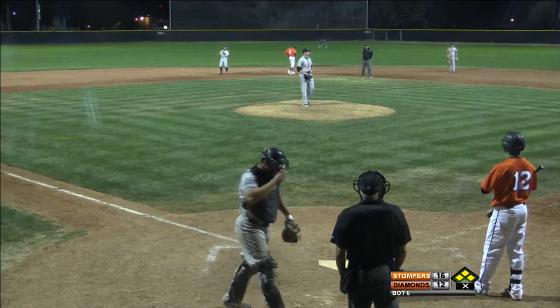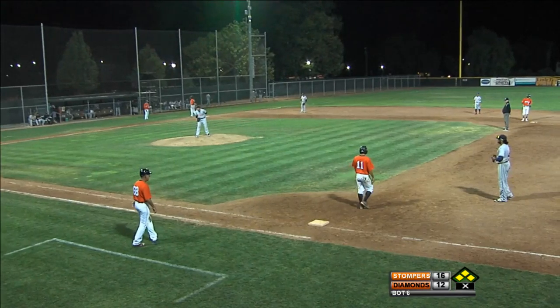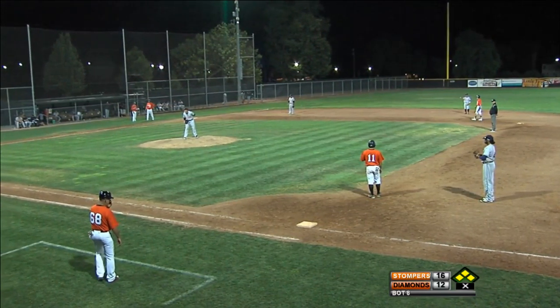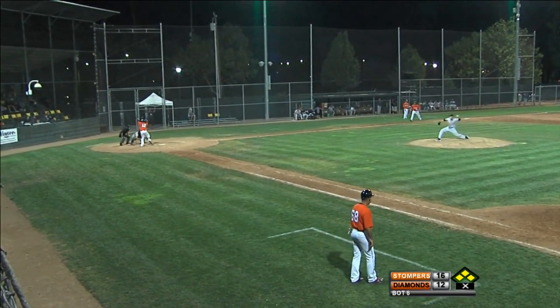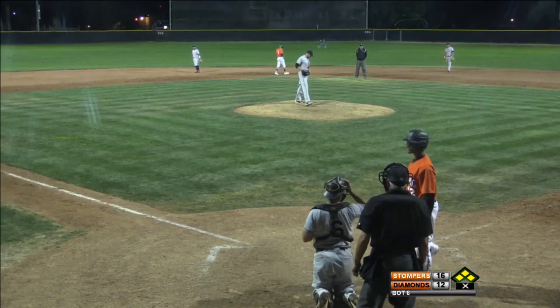When the bases are loaded, every ball is just a tremendous amount of new pressure on the pitcher. 19 hits for Sonoma, 18 hits for the Diamonds. Wendorf, 1-0, and the 1-0 pitch. Strike one, and it's 1-1.